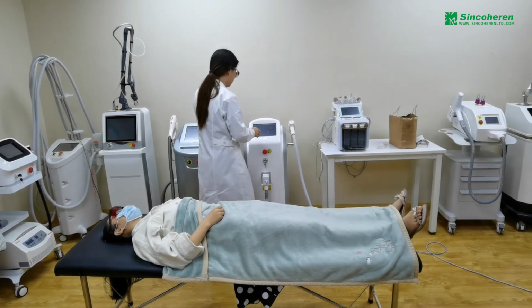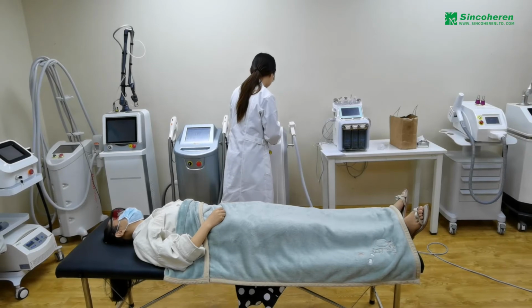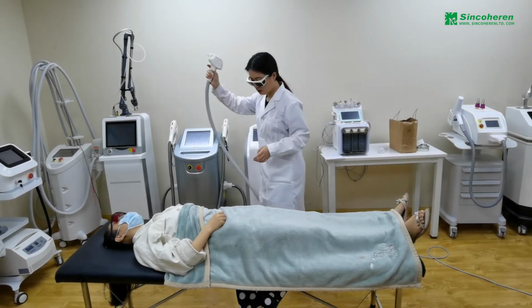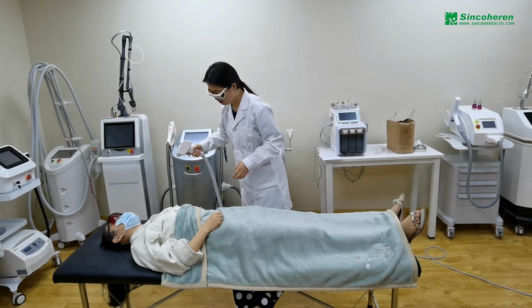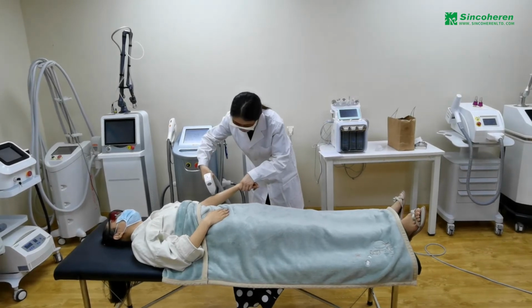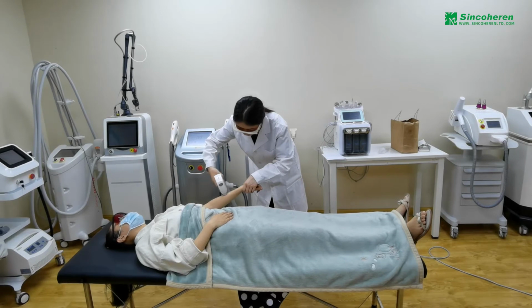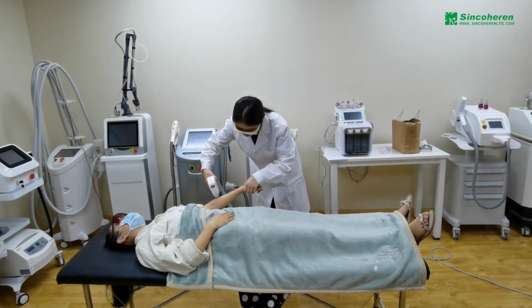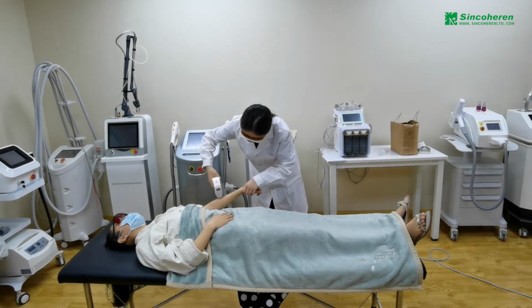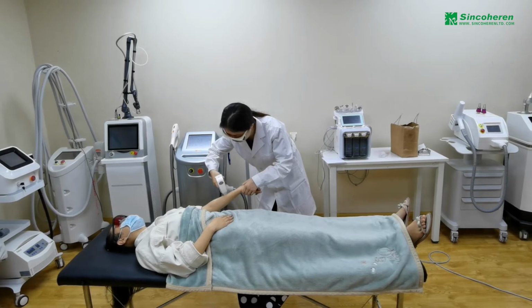for the diode laser, you can see the energy will be penetrated in a high frequency. You can slide it fast. How do you feel?